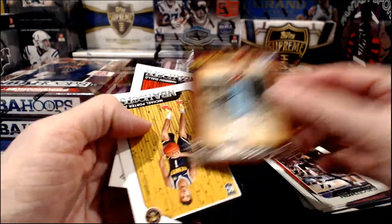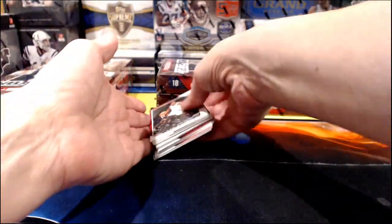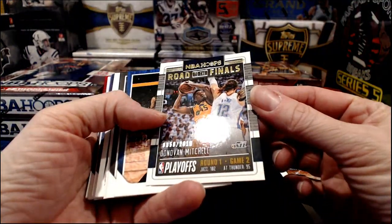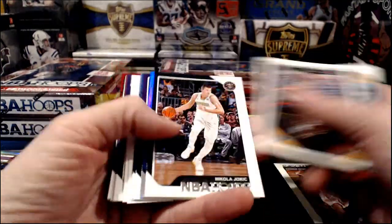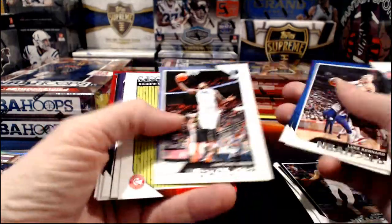That is archaeologist Kemba Walker for the Hornets. Playoffs, Donovan Mitchell for the Jazz, to 2018. Road to the Finals. That is to 199, Robert Covington, 76ers, hollow foil.